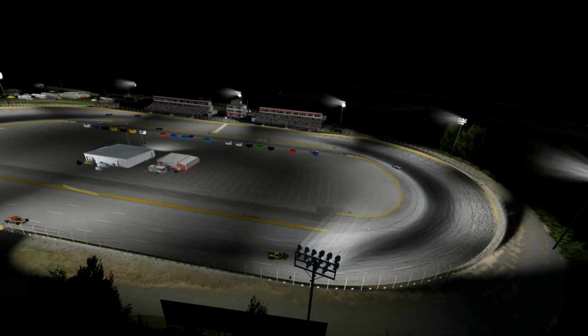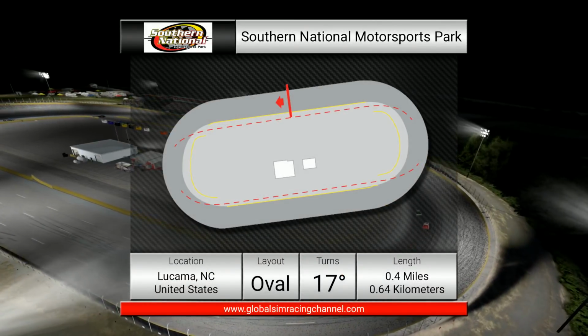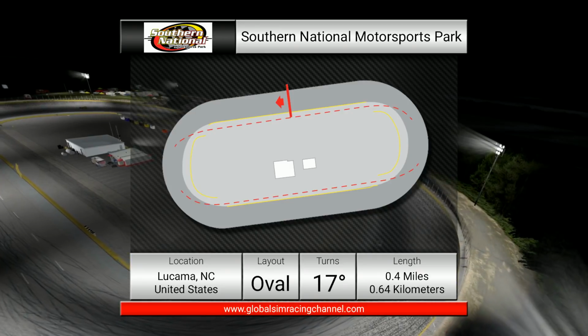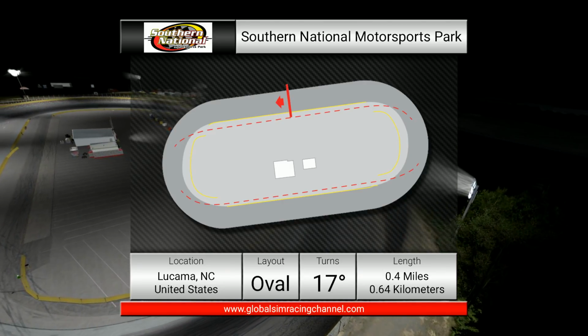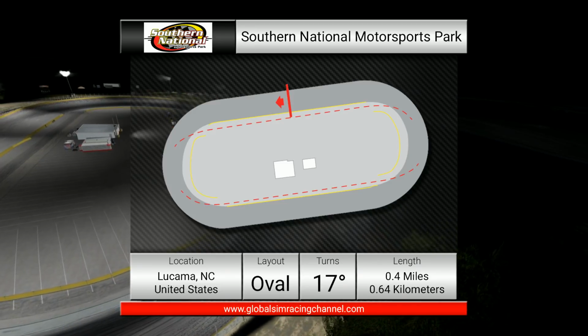Taylor, here we are, North Carolina, under the lights, Southern National. This track's been on iRacing for a little while now, but it is still one of the newer short tracks that we've had on the service, and it's proven one thing over its short time here in iRacing. It's exciting, and it's fun, and it's fast.